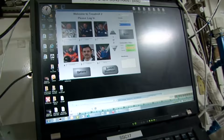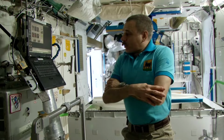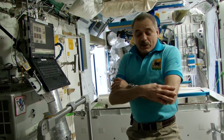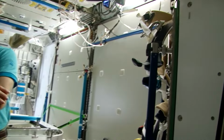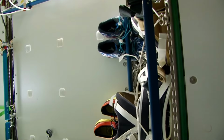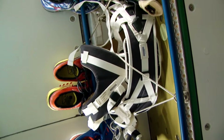There are different settings with different levels of pressure. You choose the one you need now, and we start training. To run here, like on the Earth, you need to stand on it. For this, we put this harness, as we call it. It is fixed here on the wall. And with these things, we attach ourselves to the treadmill. We can regulate the level of tightness with the computer as well. It is about 70% of your weight. So if I'm 75 kilos, I attach myself with the weight of 55 kilos.